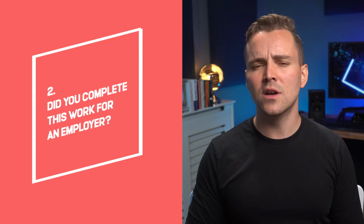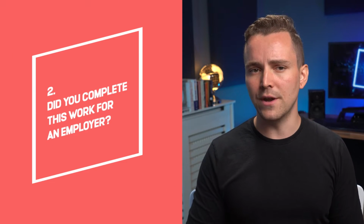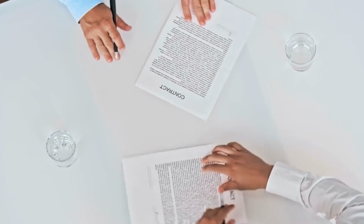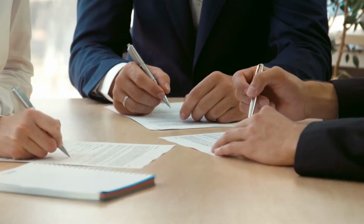Question number 2, did you complete this project for an employer? If the answer is yes, then it's most common and very likely that your former employer owns the copyrights to the work that you produced, and you'll need their permission before you can legally show it in your portfolio. This is only the case for most full-time employment contracts, not necessarily client contracts. If the answer is no, then you most likely own the copyright to your work.